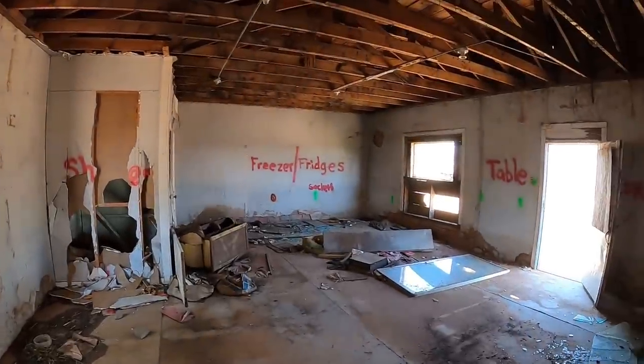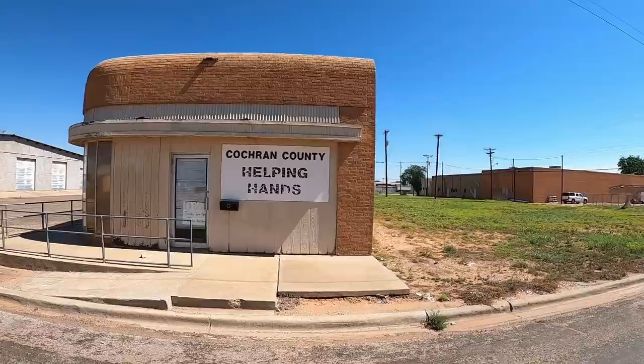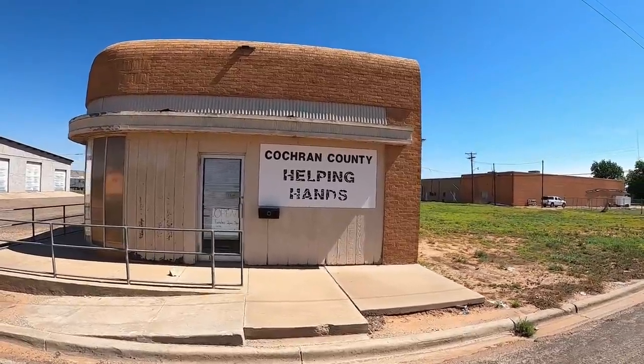And so when I look at towns like this that have a lot of abandoned buildings, I'm not happy to see them. I'm actually fascinated and saddened at the same time.